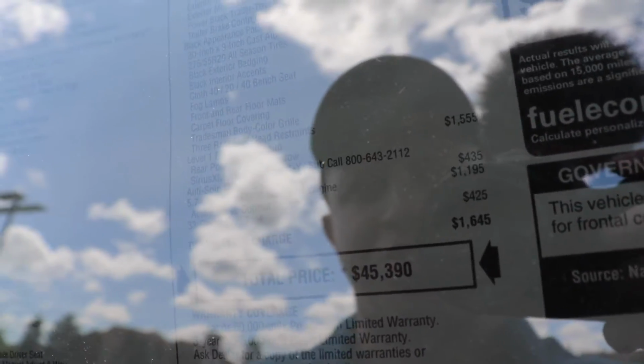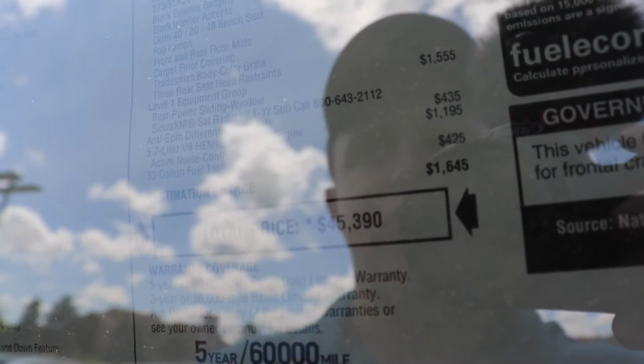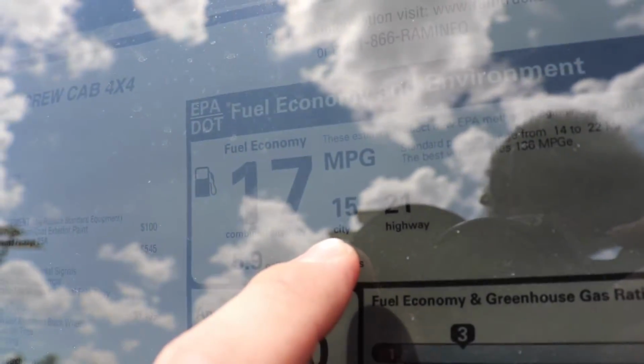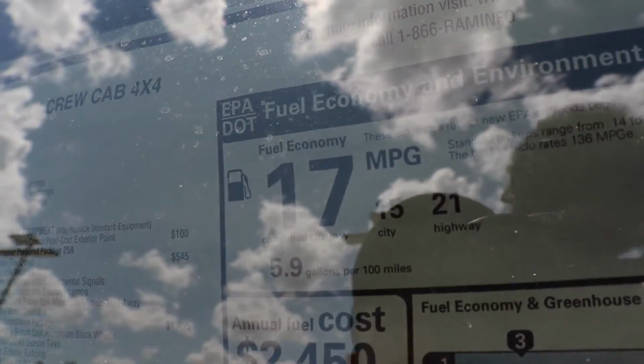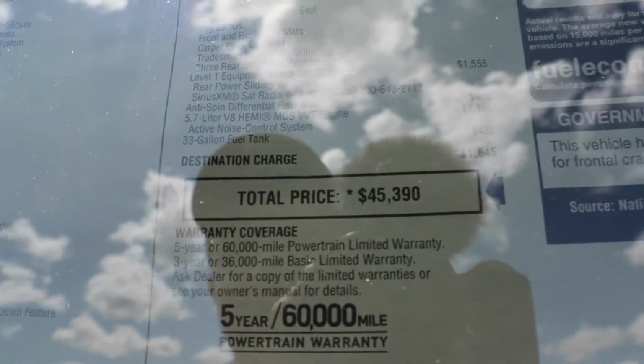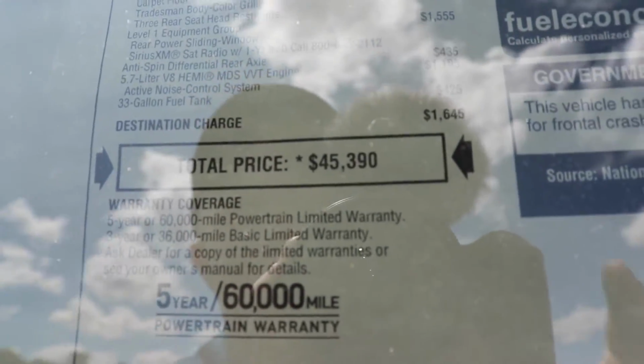The most expensive equipment on this vehicle is the Level 1 equipment group for $1,555 and your black appearance package for $1,495. This vehicle does come with an upgraded 33-gallon fuel tank for $425. The total price of this vehicle is $45,390, and the fuel economy estimates are right over here. 15 miles per gallon city, 21 highway for a combined fuel economy rating of 17 miles per gallon. This vehicle can be had for a lot less depending on the incentives and rebates you qualify for.